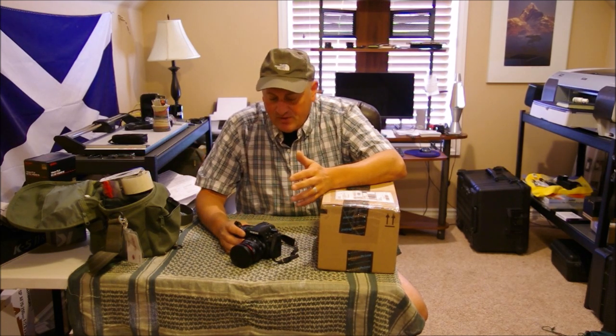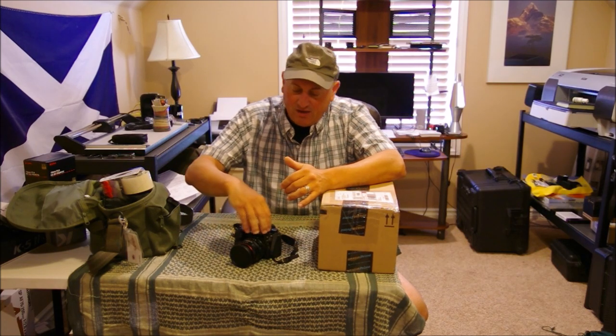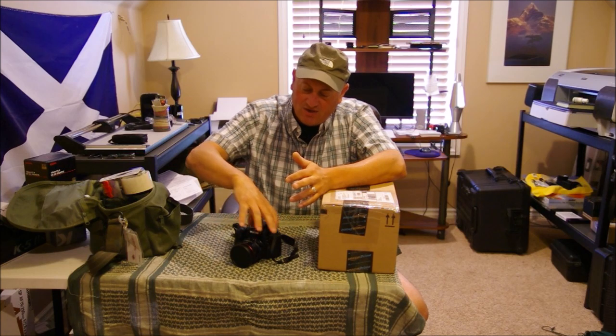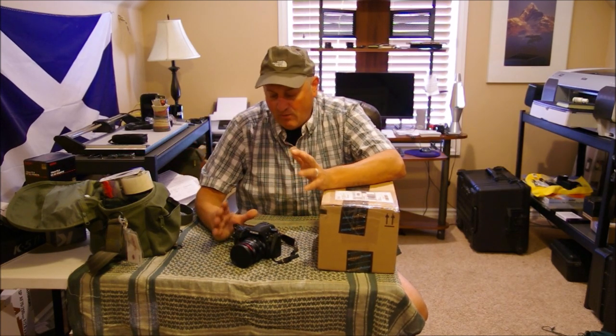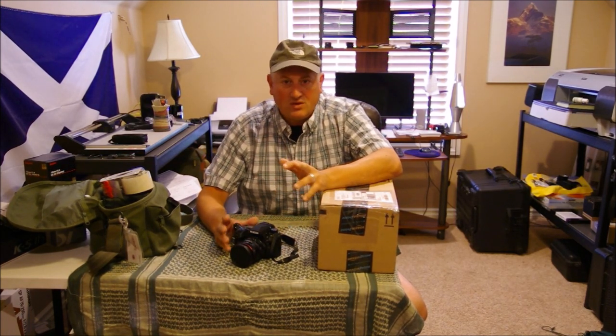So the difference between the K3 II and the K3 physically is that they removed the flash and they put a GPS antenna or unit in where the flash is, in this area here, and then bolted the lid down. And that was the only change they made to the camera, hardware-wise, and they screwed it up.